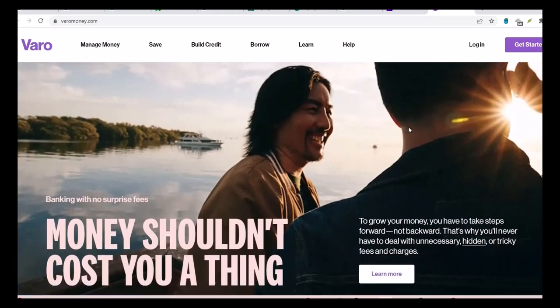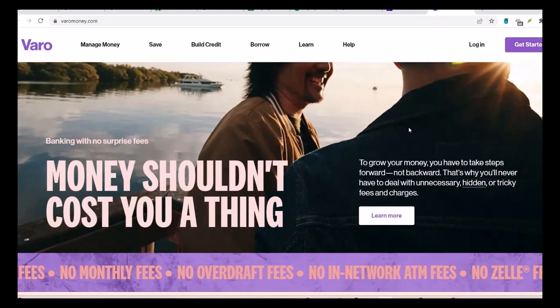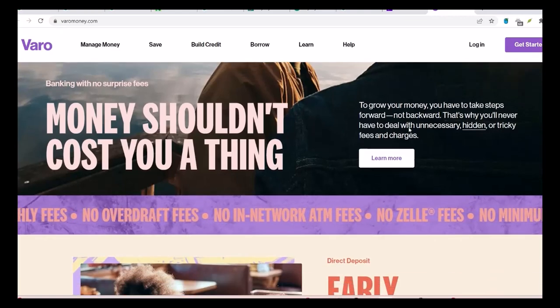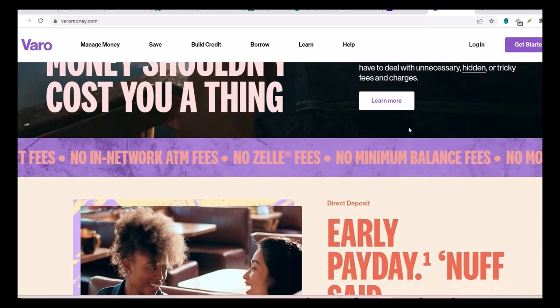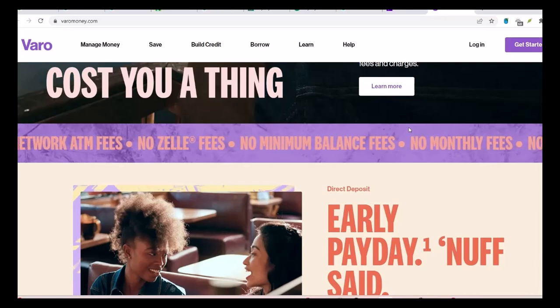Overdraft protection. Varo offers overdraft protection, but it comes with a catch. If you overdraw your account, you can link it to a Varo savings account or a linked external funding source. If you choose the Varo savings account option, there's a $15 transfer fee. So, while it's a safety net, it's not entirely free.